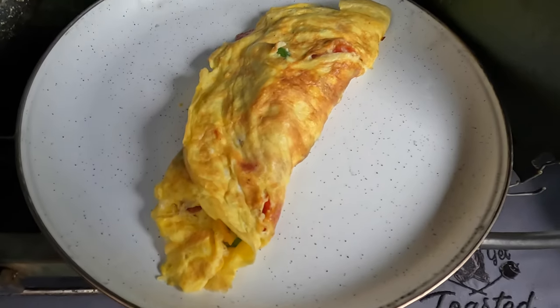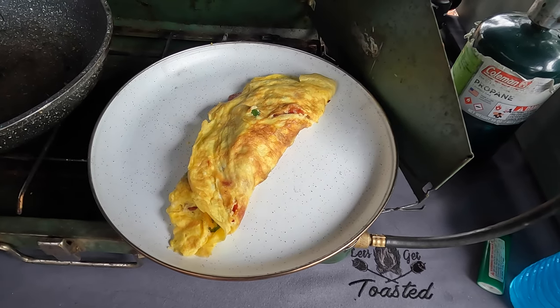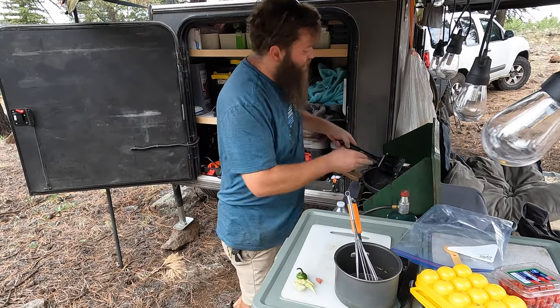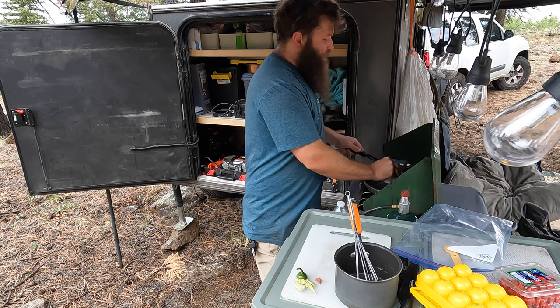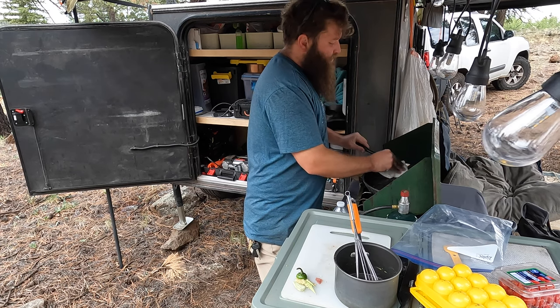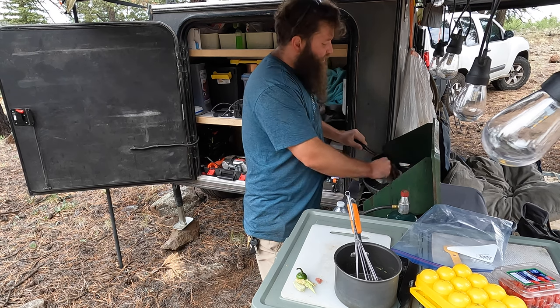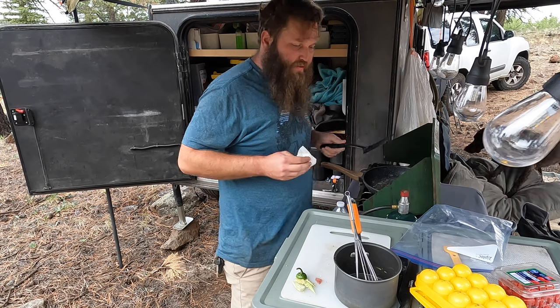Well, it's not the prettiest omelet in the world, but I'm sure it'll taste good. As far as our cleanup setup, I tried to get as much food scraps as possible off just using a paper towel, and then scrape that all into a trash bag.